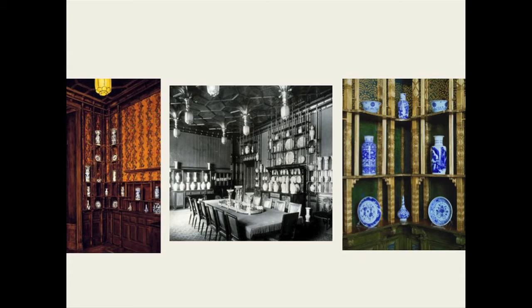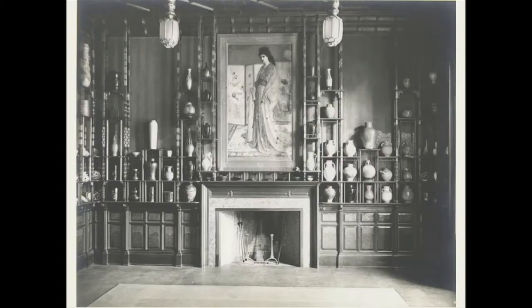But once Freer bought the Peacock Room, he had it shipped to him in Detroit, and he installed it in a new special room in his carriage house. And he, moreover, put his own pots on the shelves of the room. By 1908, he had well over 1,100 pots to play with, and up they went on the shelves. And he was interested enough in the results that he had black and white photographs taken.